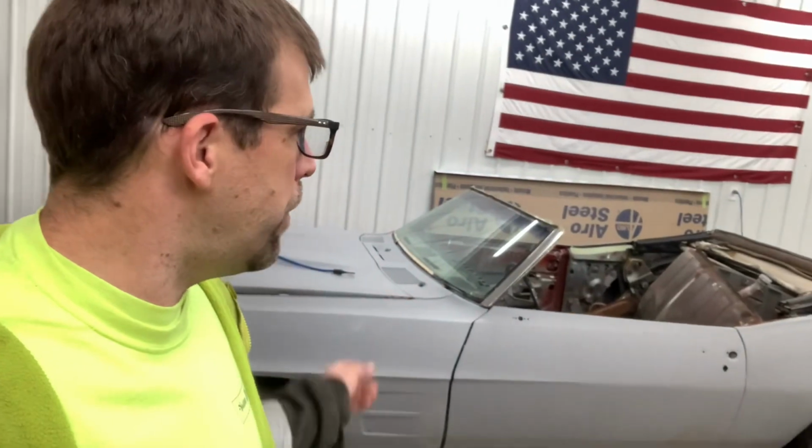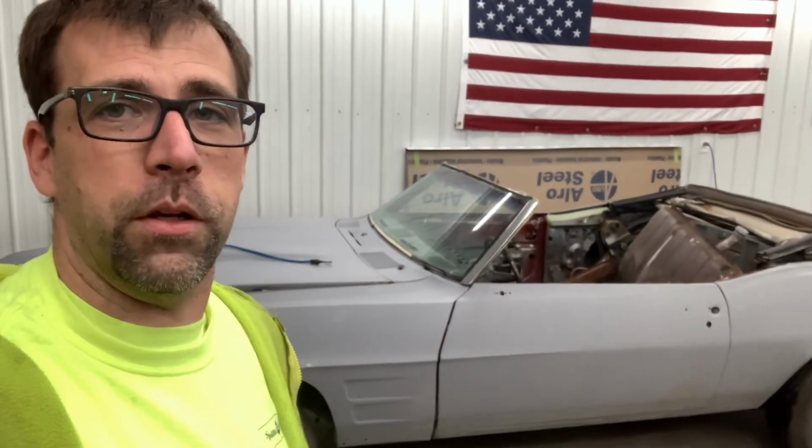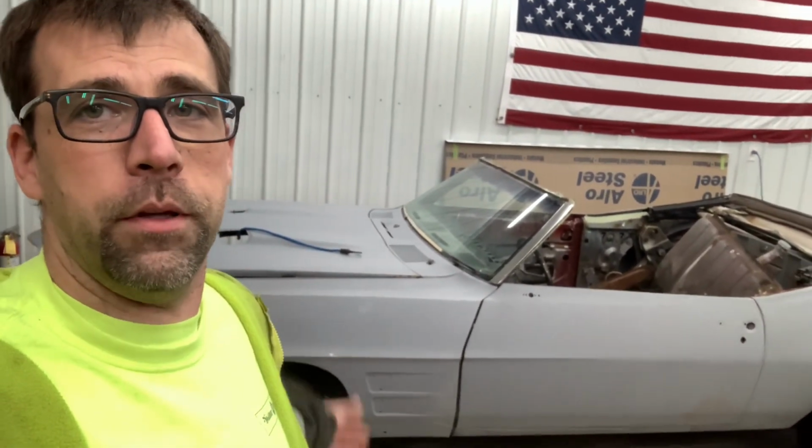So I want to give you a good walk around. Of course, this car is for sale. If you guys want to make any offers, hit me up in the comments here, or shoot me an email, see if we can work something out. I can get a hold of the owner here, and maybe you guys work out a deal.